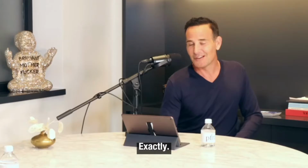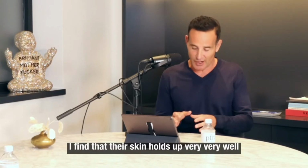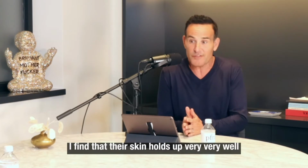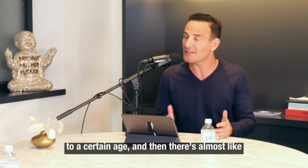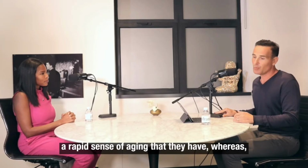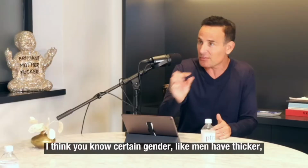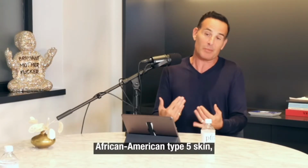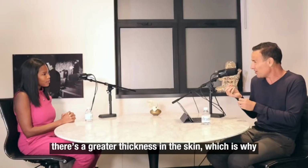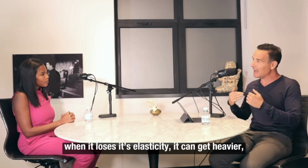Exactly. Yeah, and actually, in Asian skin types, I find that their skin holds up very, very well to a certain age, and then there's almost like a rapid sense of aging. Whereas, I think men have thicker skin, with more collagen. I think African American type 5 skin has greater thickness, which is why when it loses its elasticity, it can get heavier.